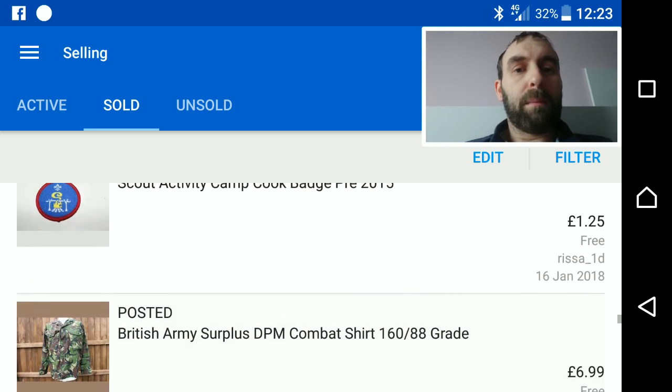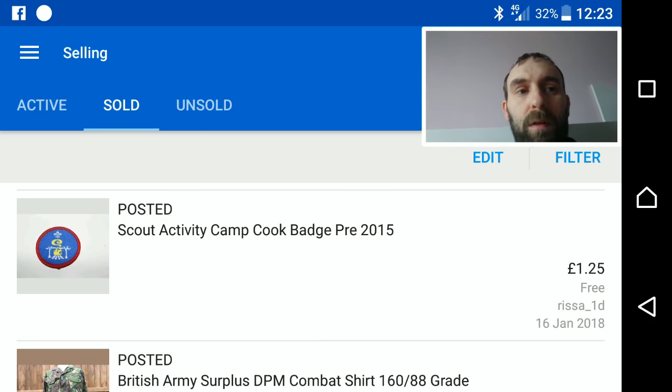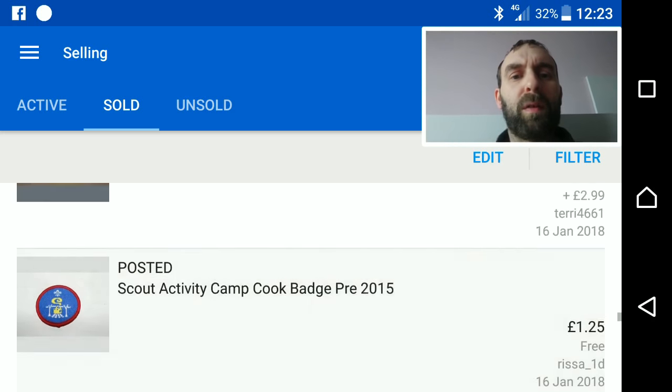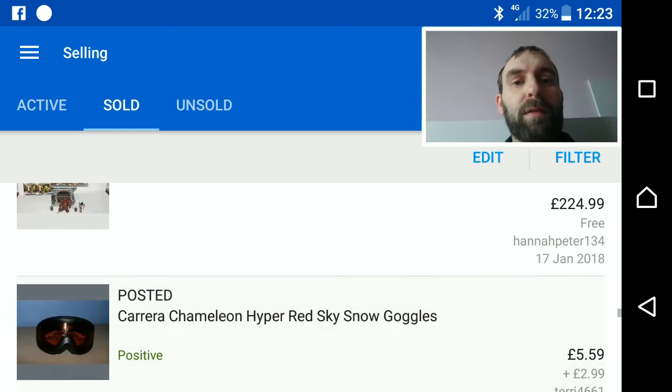Looking at my very first one, these are scout badges. Remember, I sell these things for the scout group, just to buy some more little stuff for them, so there's no real money in selling second-hand badges at this stage. They're still fairly new, from 2015. Then a pair of goggles. I paid £1 for these from the charity shop just before Christmas, and they've finally gone.